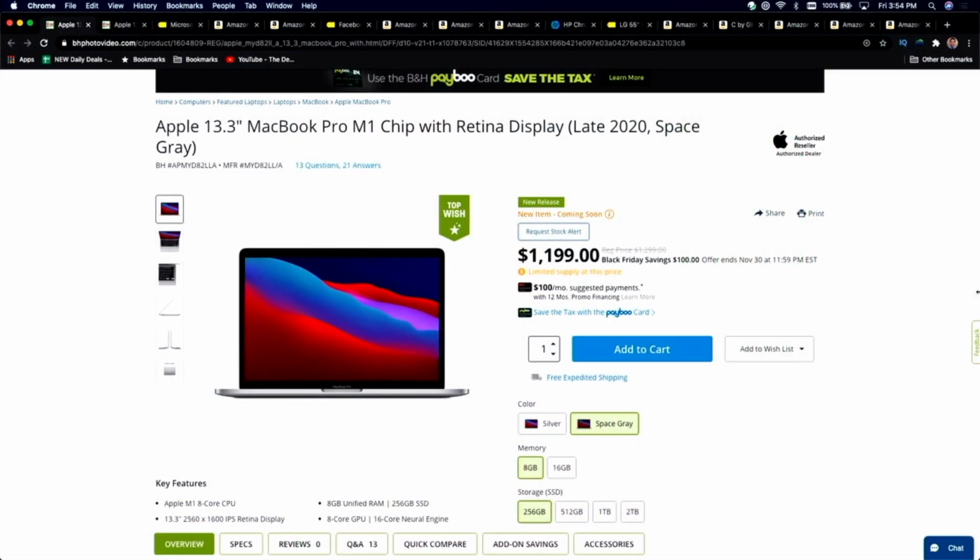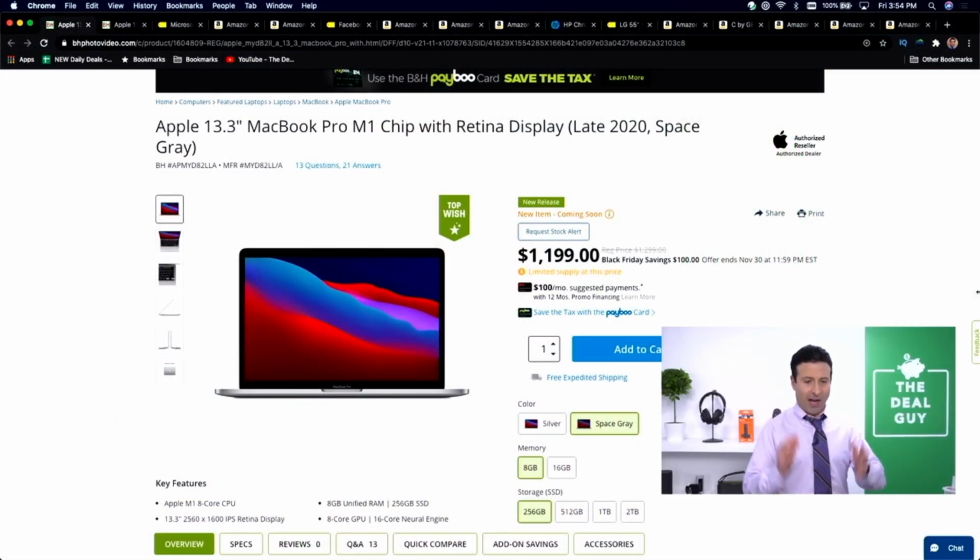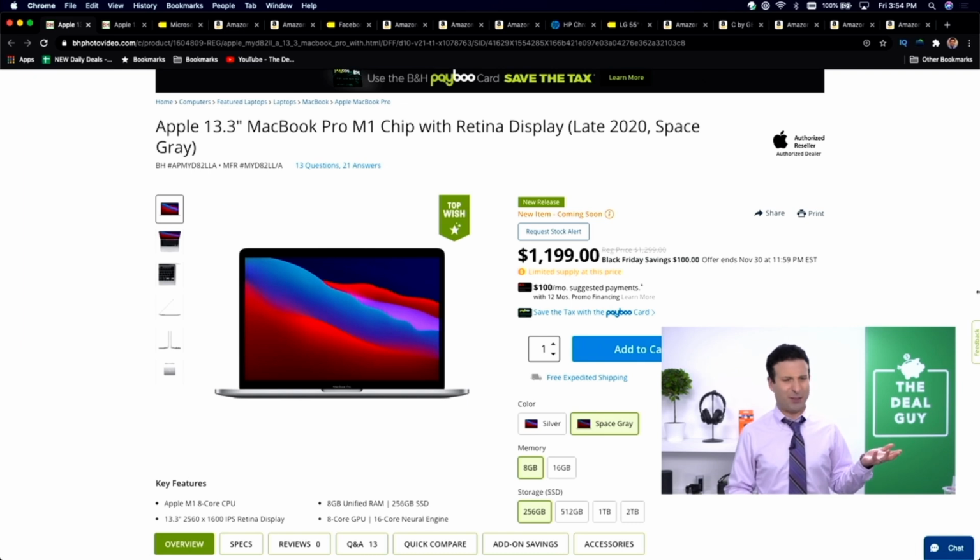The second deal is a duo of Apple products that are brand new to market. It's very rare to see $100 off brand new Apple merchandise, and B&H has a tech sale that you can get right now. It may show up as a restock alert, but you should be able to still get it with free expedited shipping. $100 off the new MacBook Pro that has the new Apple M1 chip, that unified RAM, Retina display. I think this was released on like November 17th. It became first available as a delivery. You see $100 off on this.